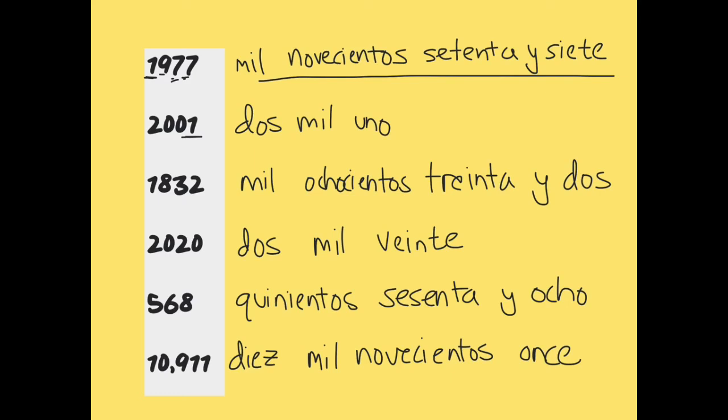Alright, time to see how you did. Let's check this out. So, 2001, dos mil uno. There's no tens place, so we can't use y like we did in the sample. So, 2001. 1832, mil ochocientos treinta y dos. We do have a tens and a ones place here, so y is appropriate. 2020, dos mil veinte. 568, quinientos sesenta y ocho. Now, did you notice this?